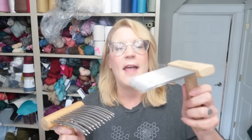The weakness, in my opinion, is that there's a lot of waste, and you can expect, I've heard up to 60% waste, but I think I probably hover more between 30 and 40% waste, which is a lot. I'm sure some of you are like, do I actually need the more coarse comb and then the finer comb? Okay, this is an opinion only.